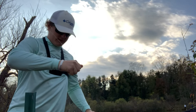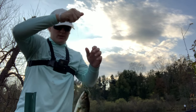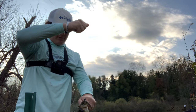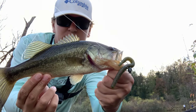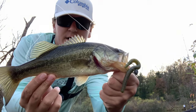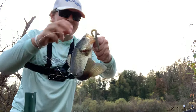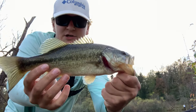Perfect, a little 1-pound bass. You're gonna have to relax. I'm sorry, buddy. Alrighty. Beautiful. I don't know, about a 1-pound bass on the Yum Dinger right there. Nice. A little nice close-up look of the fish.